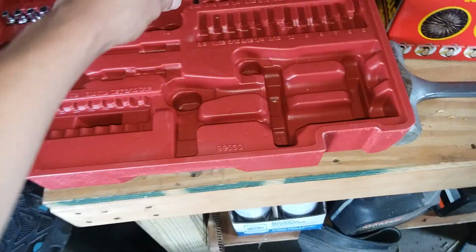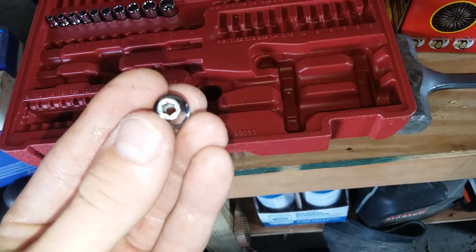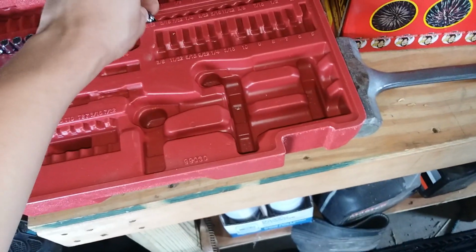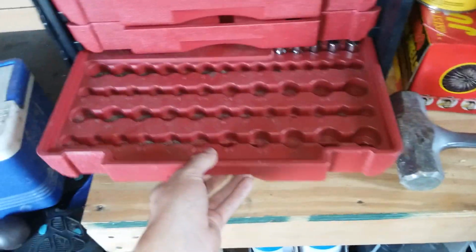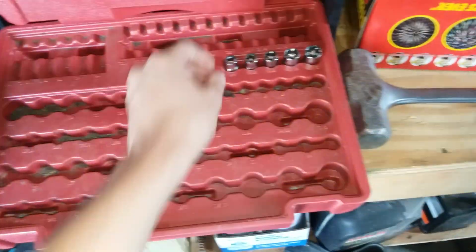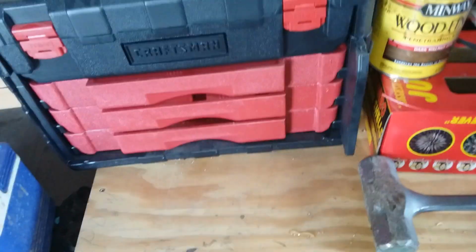And a 5/32. That's so tiny. Like, what would you use that for? If you ever used one, tell me what you used it on. 1/4-inch 12 point. Everything that's been in here is pretty much moved into my toolbox. More square, or sockets used for square heads.